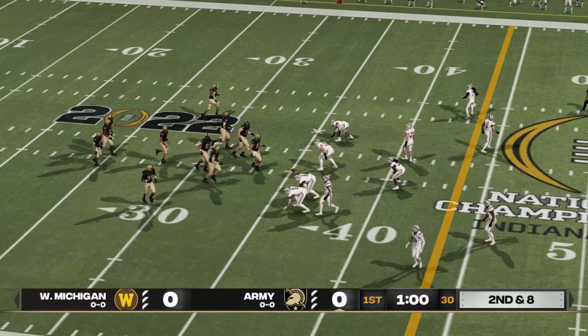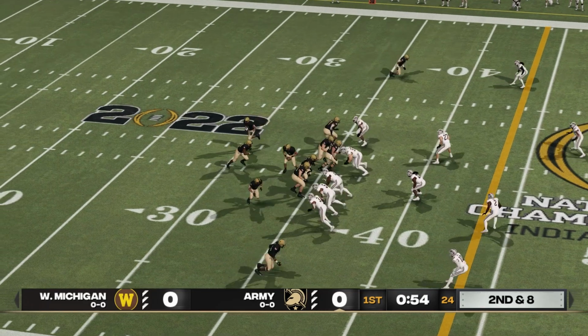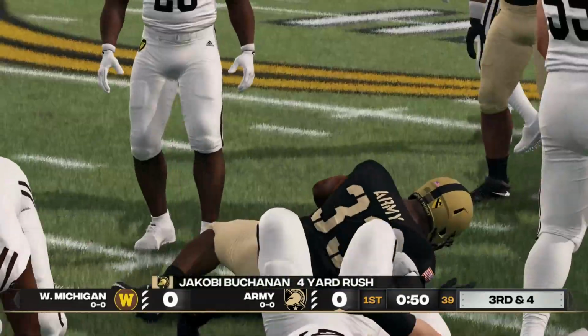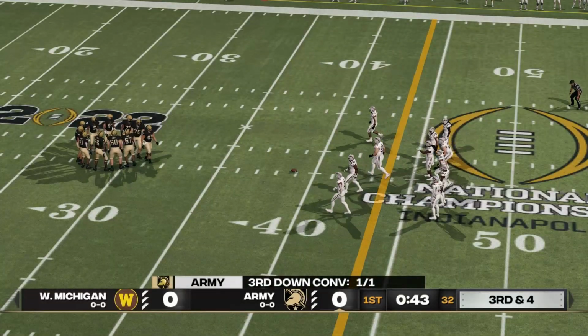Coming to you, coming to you. Hey, Mike 20, Mike 20. Set, wing 19. Tackled after decent pickup. And they'll look to convert here on another 3rd down.